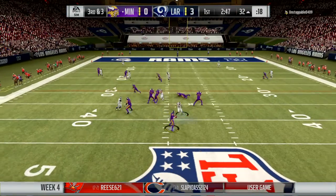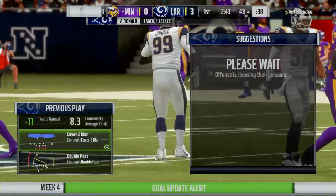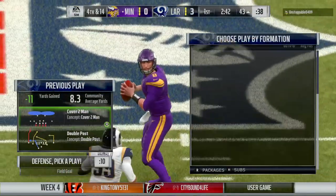3rd and short yardage, Cousins. And he's going to be wrapped up and driven down. Aaron Donald able to get him down for a loss of 11 on the play. And it'll be 4th down.